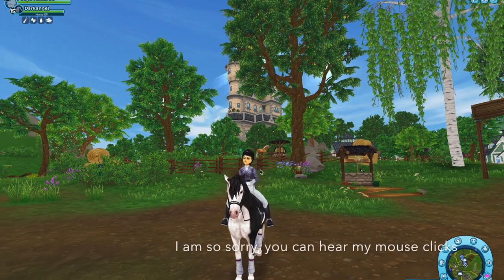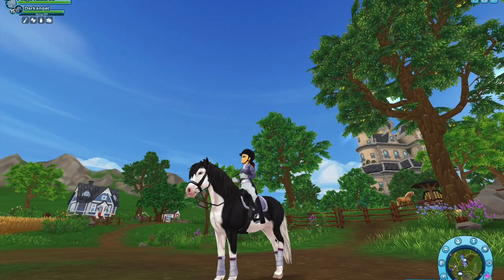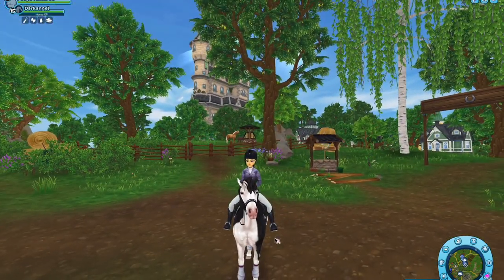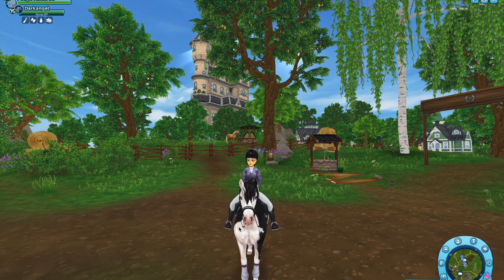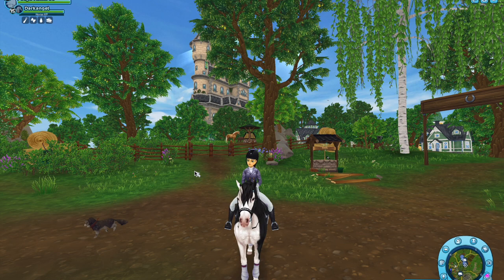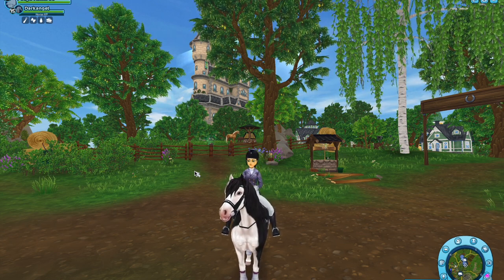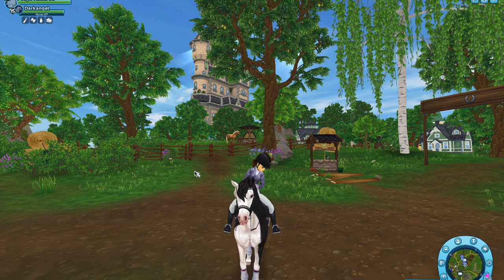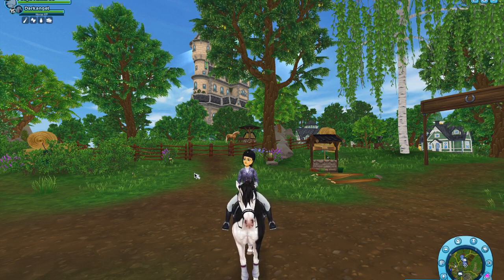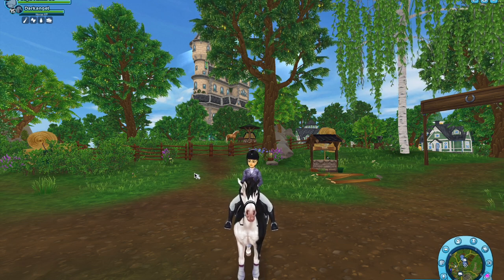First of all, I'm very proud of this outfit. I love the leg wraps that match with the saddle pad on the top. And secondly, Darcy, beautiful cutie, is maxed. So my first ever Gen 3 horse is maxed. Sorry, not Gen 3 horse, Gen 3 pony. Oh my gosh, I can't speak. Also, if I sound a little tired, I basically just woke up.